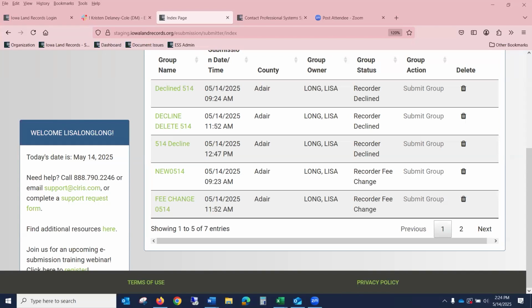And then Richard, to your question, when a plat of survey is submitted, does the system ask for real estate value? No, it only asks for that on a conveyance document. Okay. Everybody good with those questions and answers and on to more things?